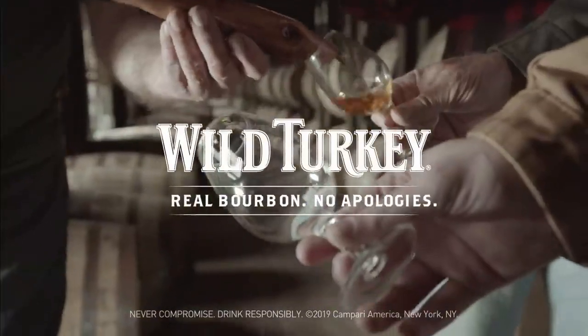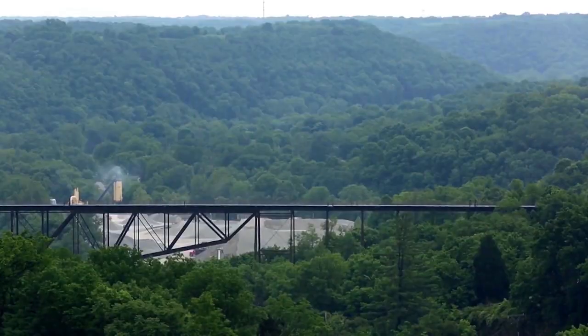Okay, the number 4 distillery that you got to check out while you're here in Lexington is the Wild Turkey Distillery, which is actually located in Anderson County, in Lawrenceburg, Kentucky. Now, looking at a map, it's just to the west of us, so it's not too far. It's an easy little drive to get there from here, but it's definitely worth the drive.